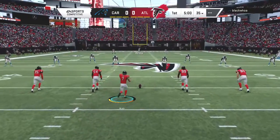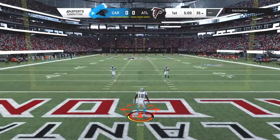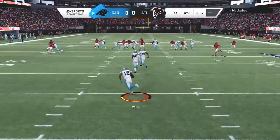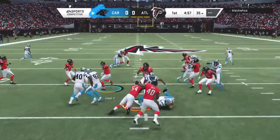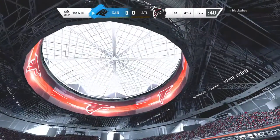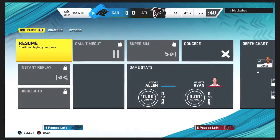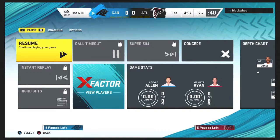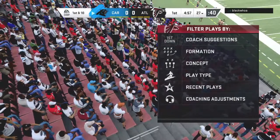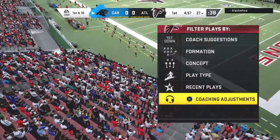Now to kick this one away, and off it goes. That's fielded in the end zone. And this return nets positive as he gets past the 25 and up to the 27-yard line.